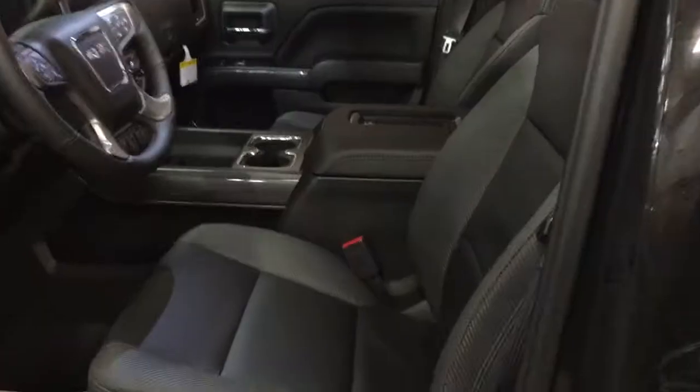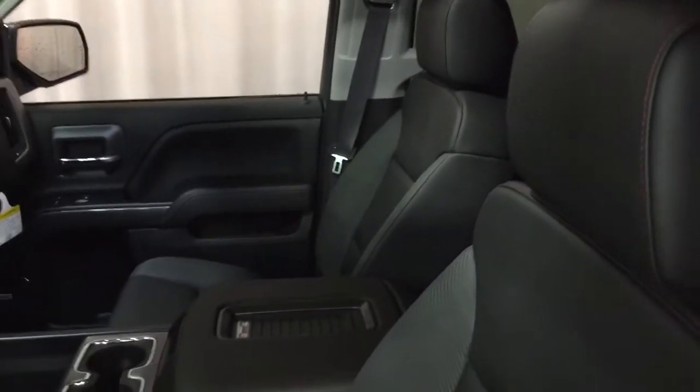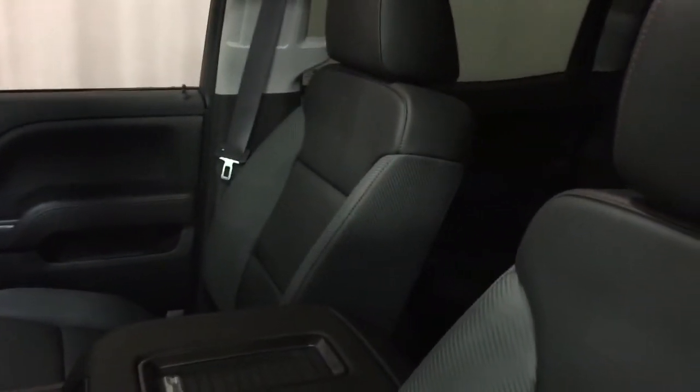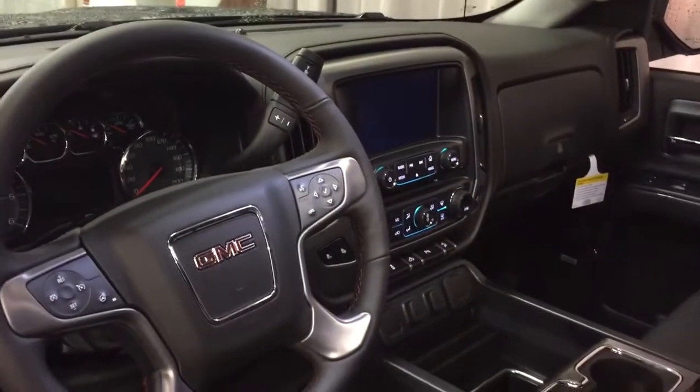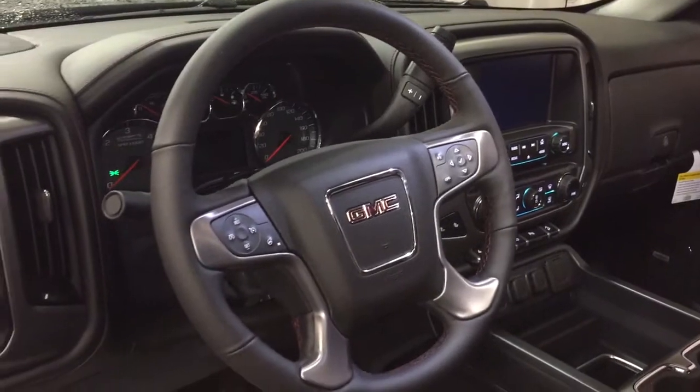Let's have a look. Let's get our first look inside this beautiful all-terrain version of the GMC Sierra. All leather upholstery in this one, 10-way driver adjustable seat. Now let's have a little tour around, see where everything's located, everything that comes with the truck. We'll start over here on the left-hand side.